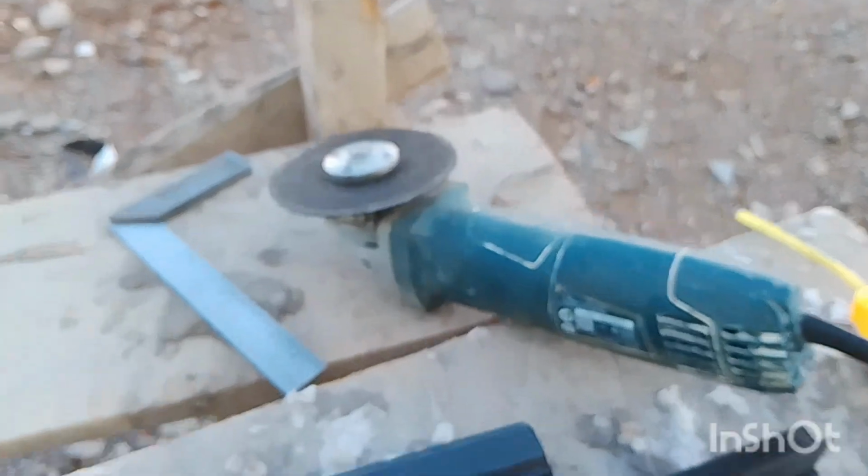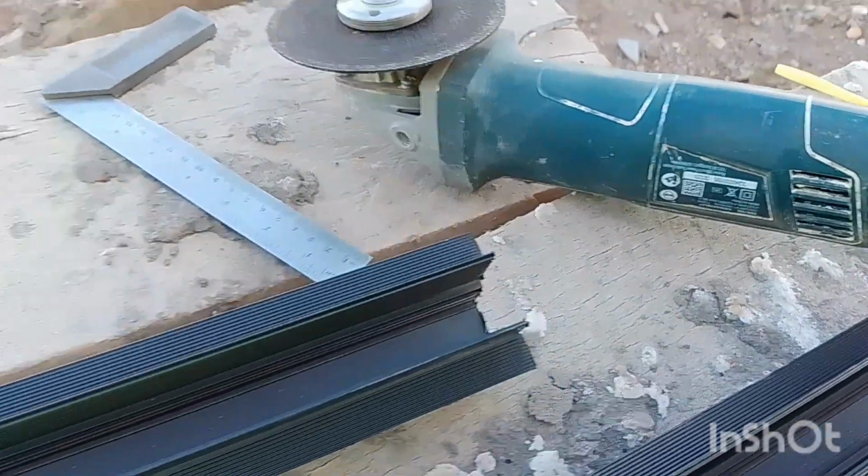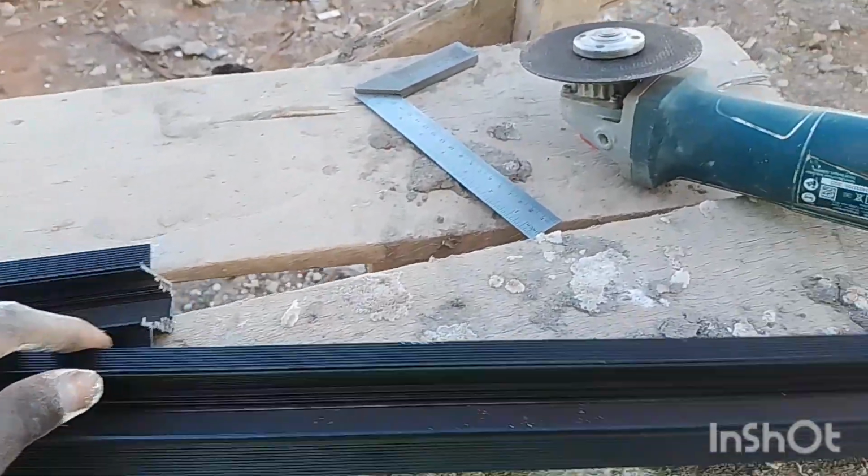As you can see here, I'm using a grinder to cut it. I'm using this grinder to cut it. So here I have already cut the piece. This is the piece, you see.